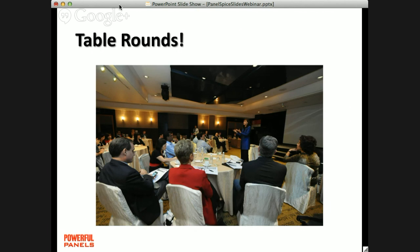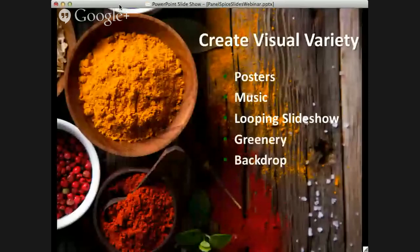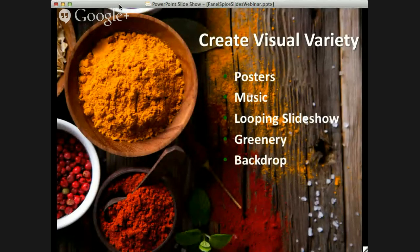So the first step to spice it up is that you create visual variety. You ditch the table and do something that really signals to the audience as they're walking in, this is not the traditional ho-hum. You can put some posters on the wall. You can have some music playing. Make sure that it's upbeat music.